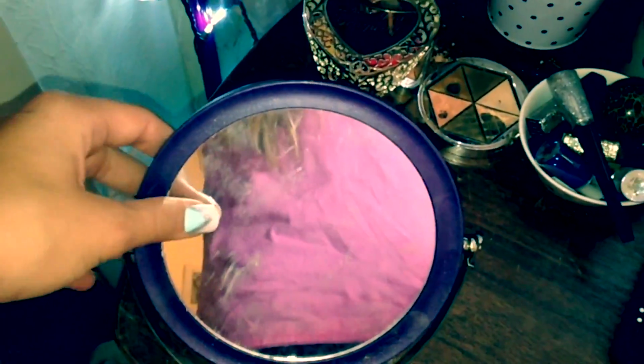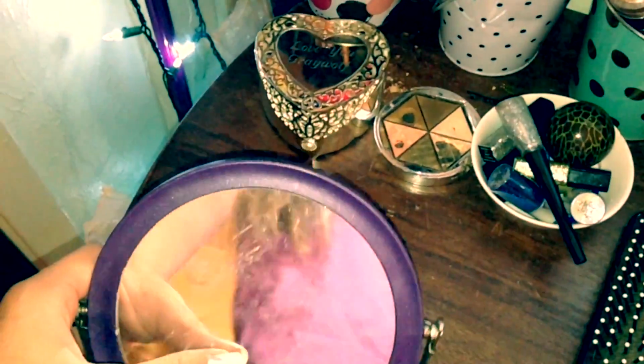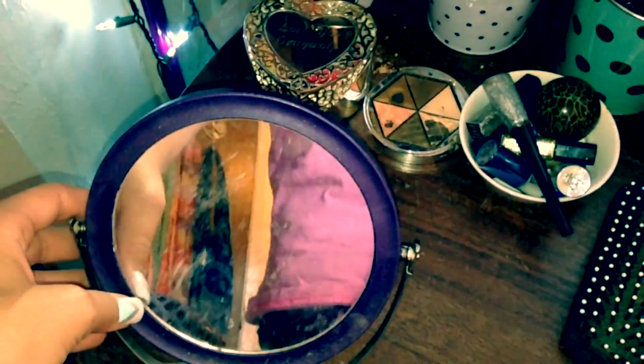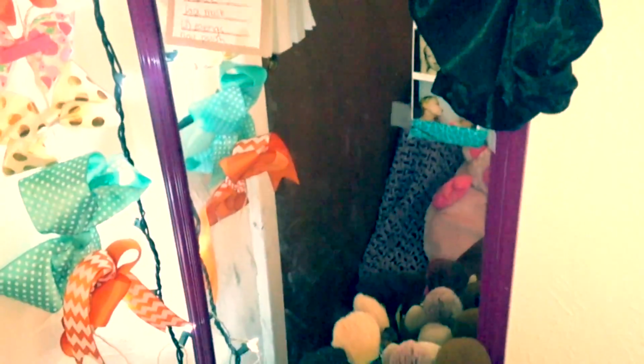And then there's me in my very messy mirror. I probably should have cleaned it for this video, but I didn't. So it's messy, don't mind it. But I just use this for close-ups. And then that's the main mirror that I use. And then I have a little satin cap thing for when you curl your hair at night. We're not really talking about that.